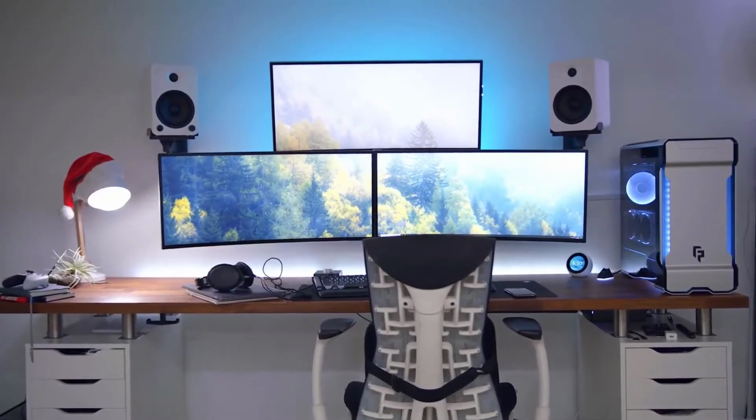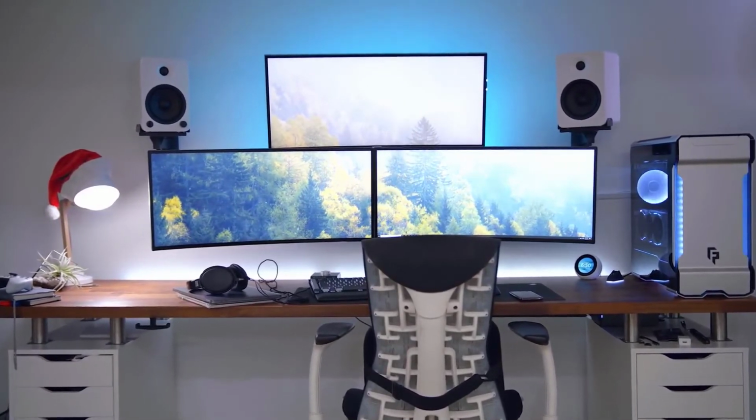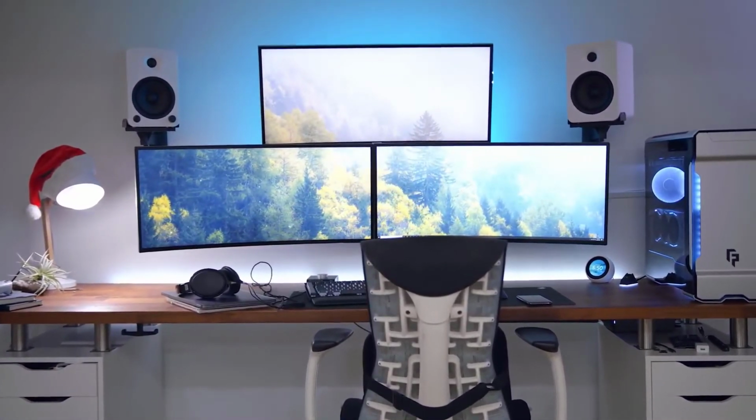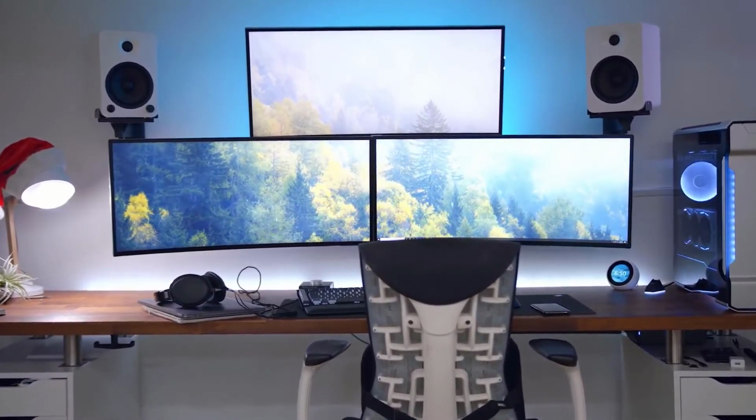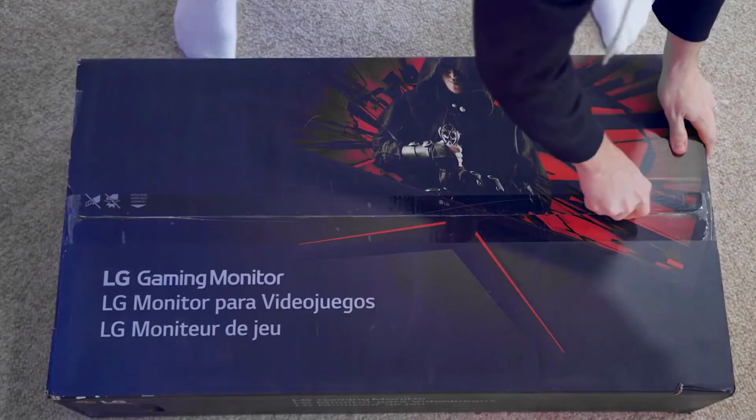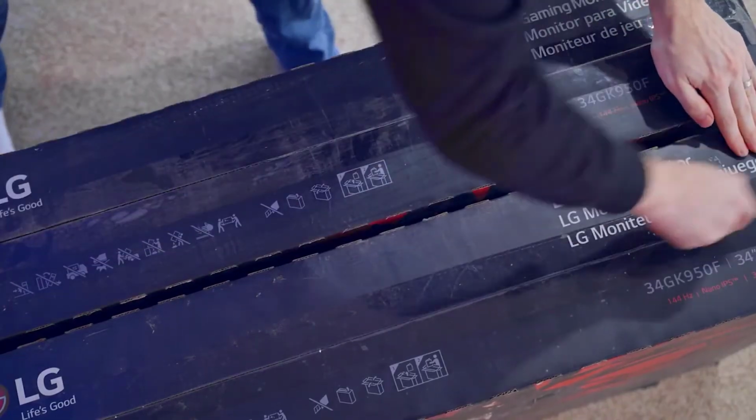Now, I said in the beginning, top 5 monitors, but with one honorable mention, and that runs on my setup. These are the LG 34GK950FB, their flagship gaming ultra-wide displays. And I've been using these since they came out. Now, this technically launched at first as just a FreeSync monitor, but it's still one of their G-Sync certified displays, once NVIDIA finally caved in and enabled G-Sync back in February. So this is one of the first to get approved.